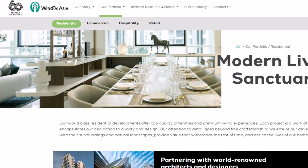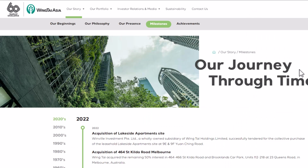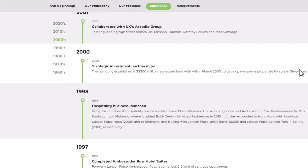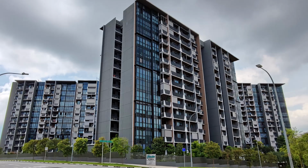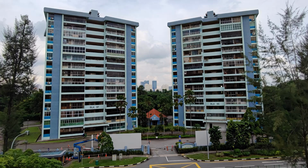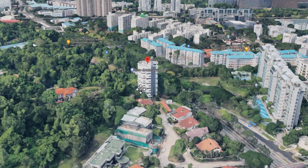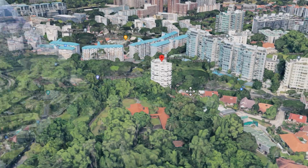Wing Tai always prides itself on its well-thought design and 60 years in the property development business. It started off in 1963 in the garment industry before branching out into property development in 1978. It became more active only in 2017 when it developed the Garden Residence in Serangoon, followed by the M in Middle Road. This was followed by Lakeside Apartment en bloc acquisition in 2022 and most recently Holland Tower in 2023. By the way, I used to work for them many years ago in their business development department.